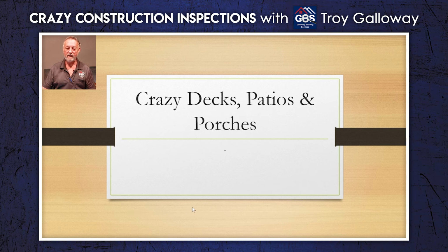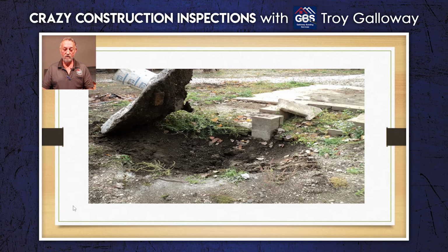Crazy decks, patios, and porches. I just got a few crazy things here that we've done. I got a whole bunch more. It seems like this is where the handymen excel the most at doing ridiculous, nutty stuff, and we're going to wander right into this.